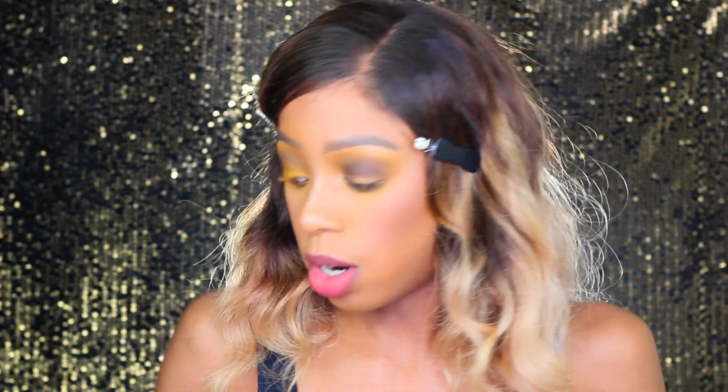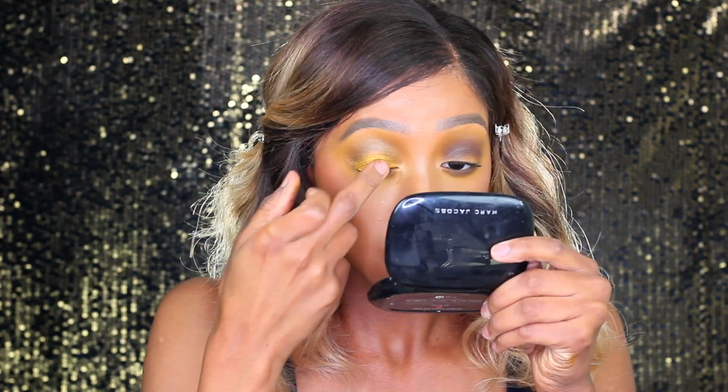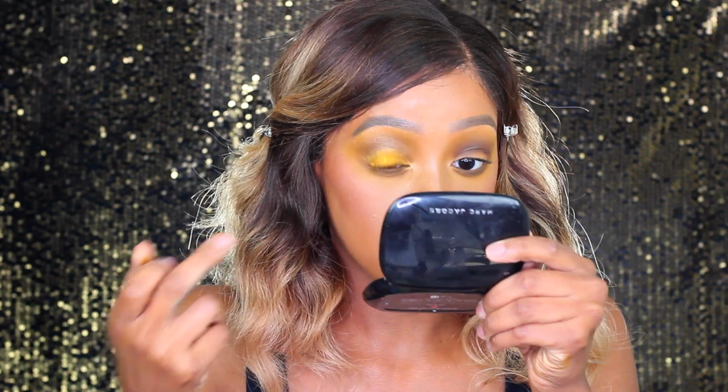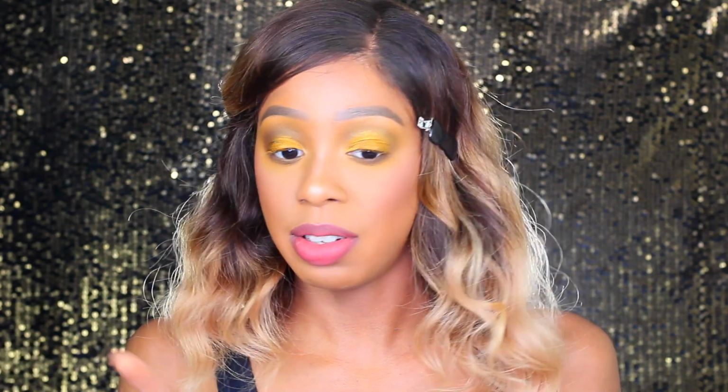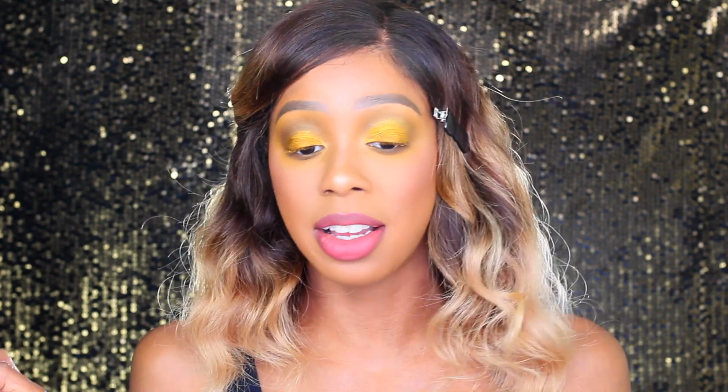Okay, this shadow is a little hard to work with. I think I'm going to spray my face, see how it works on top of, you know, a damp layer. Okay, I definitely feel like this side came out much better than this side, so we're going to have to fix that.